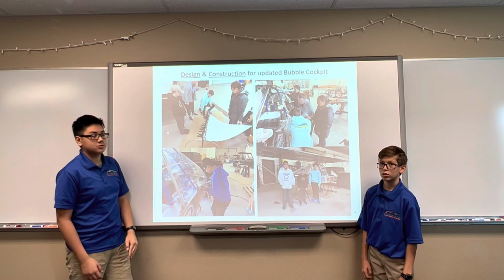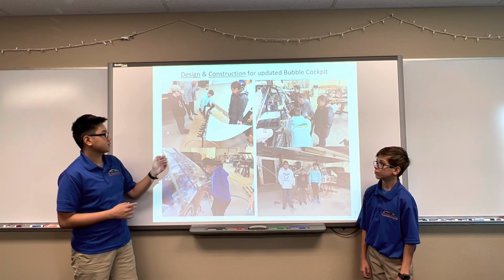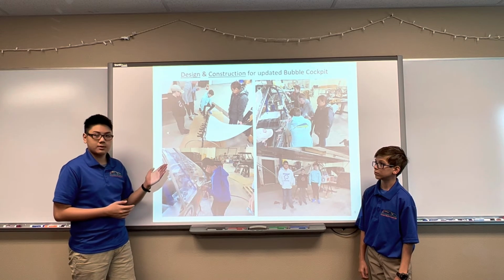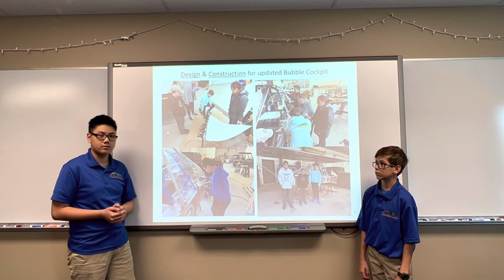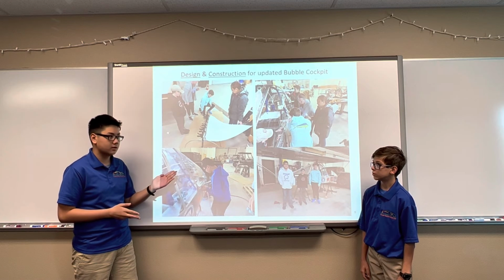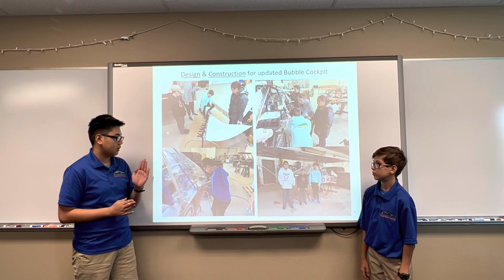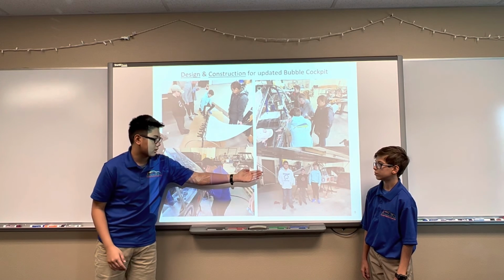From a design and construction point of view, we have 3 main points that we want to get to. First is our bubble cockpit. Last year, our bubble cockpit was the last thing we created, so you can already tell that it was probably low quality since we were rushed. So this year, we refabricated it to have greater airflow and less drag, and you can see here this is our finished result.